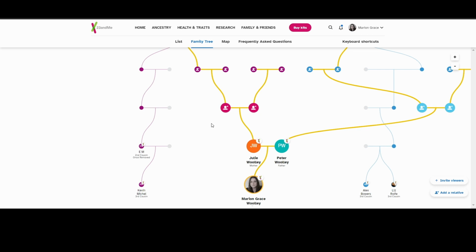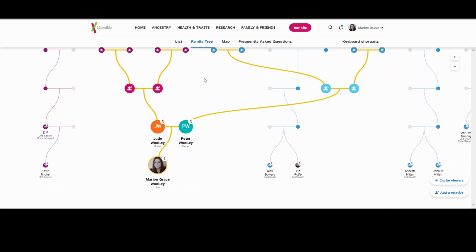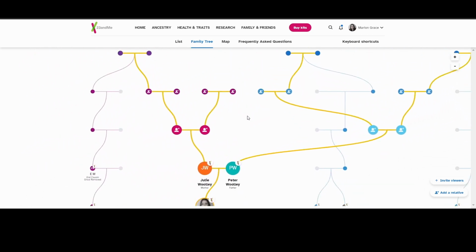I'd maybe entered about, I don't know, 40 or 50 relatives, distant relatives. And I was just like, I can't do this anymore. I'm not going to do this anymore. So I found the family tree builder didn't really do what I personally wanted to do.